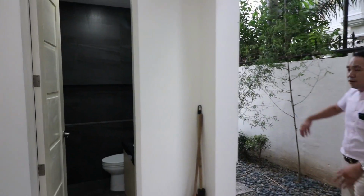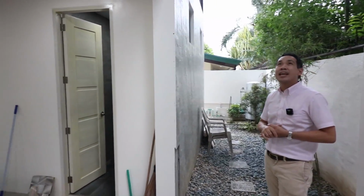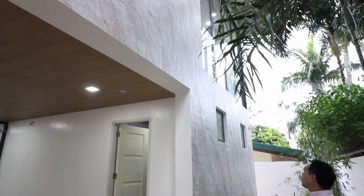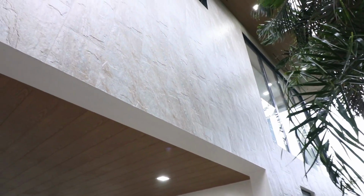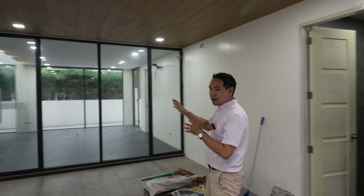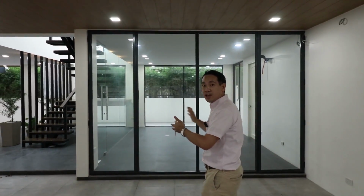From here, you have a rock garden area leading to the back of the house. And you see that the house has a really unique design with textured tiling all around the side. And from here, let's take a look at your first room.